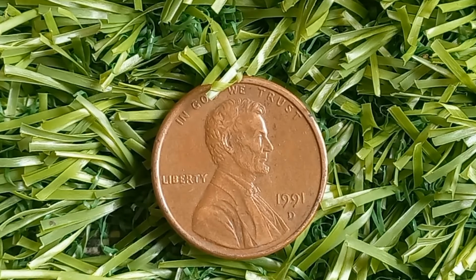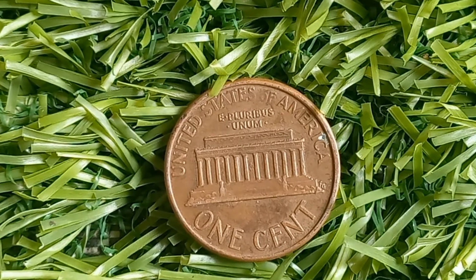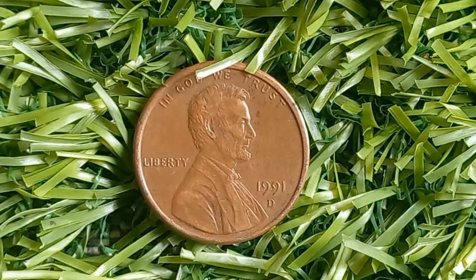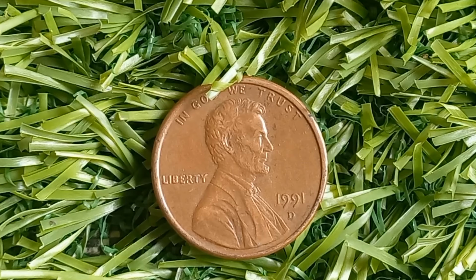First, if you think you have a valuable error coin or a high-grade specimen, it's a good idea to get it professionally graded. Sending your coin to a reputable grading service like PCGS or NGC will not only verify its authenticity but also provide an official grade, which can significantly increase its market value. Graded coins tend to sell for higher prices at auction, as buyers have confidence in the quality and condition of the coin. So, if you come across a 1991 D penny, don't overlook it. With the right combination of rarity, condition, and errors, it could be worth far more than a single cent.